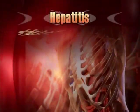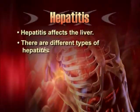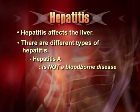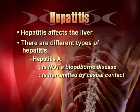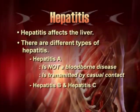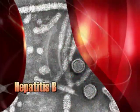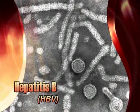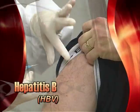Next, we'll look at hepatitis, which affects the liver. It is important to understand that there are different types of hepatitis. Hepatitis A is not a bloodborne disease and can be transmitted by relatively casual contact. The forms of hepatitis we are concerned with today are hepatitis B and C, both of which are bloodborne diseases. Hepatitis B, called HBV, has been around for many years. There is a vaccine for hepatitis B that has been very successful in preventing this disease.